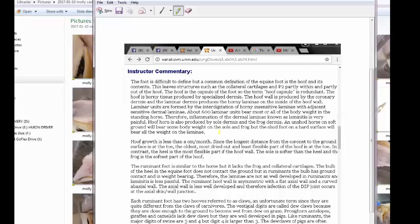Okay, so now let's go back. We know what laminar units are, right? He says about 600 laminar units. Okay, get this. Next statement: bear most or all of the body weight in the standing horse.